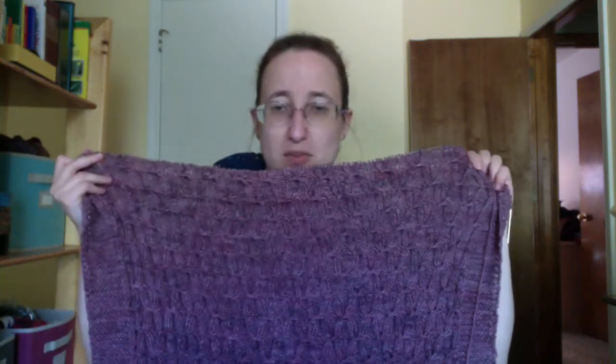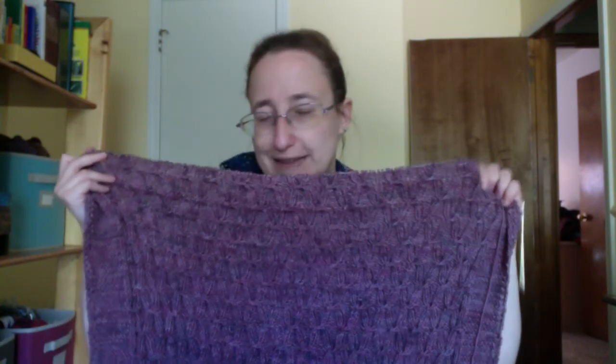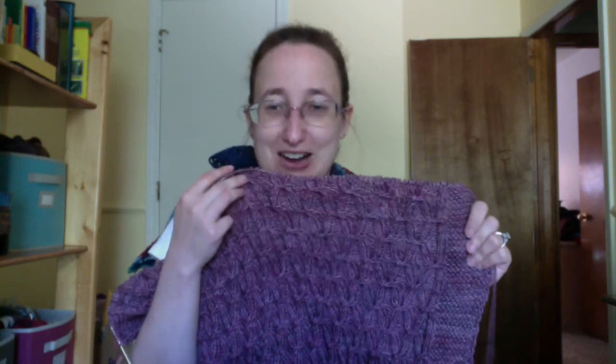The pattern calls for 12 pattern repeats. I suspect I'm going to get closer to about 11 and a half, and I did weigh this yarn this week, and I believe I will actually get that amount, so that makes me happy because it will be fairly close to symmetrical. I have this thing about it needing to be a square, so I'm hoping I will get there. I'm really hoping that I will finish this month.